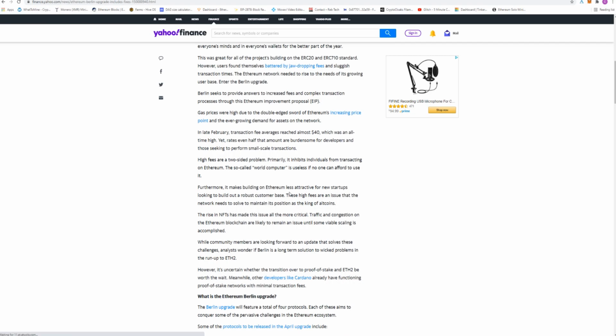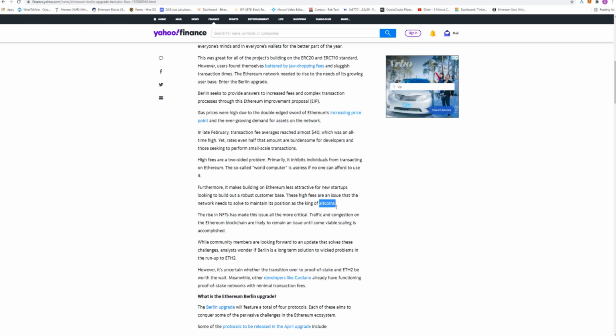That's why we actually do see a lot of other coins being built on for DeFi and everything, because they're just faster, they're a lot cheaper, and Ethereum's actually losing some of those contracts when they go to do that instead of being built on itself. So these high fees are an issue that the network needs to solve to maintain its position as the king of altcoins. There you go, king of altcoins. A lot of people will beg to differ that Ethereum is an altcoin, but technically anything other than Bitcoin is an altcoin because everything just follows Bitcoin.